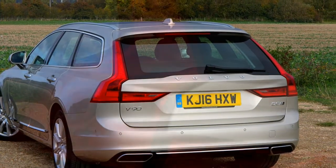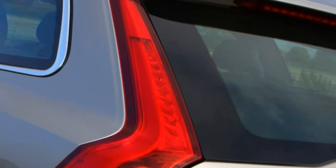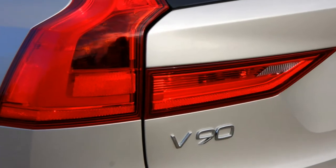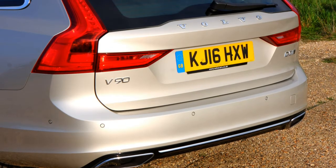Standard features include Pilot Assist, which takes care of the throttle, steering and brakes from traffic jams all the way up to cruising speed, plus a sophisticated crash avoidance system that can spot pedestrians, cyclists and large animals in front of the car, day or night.